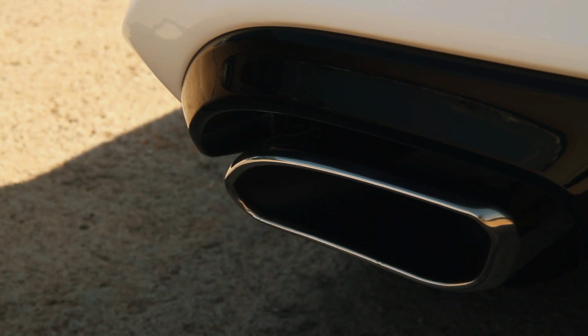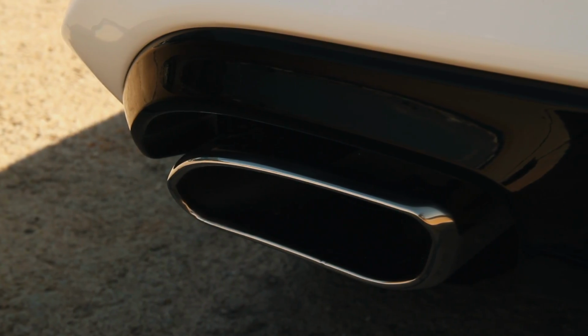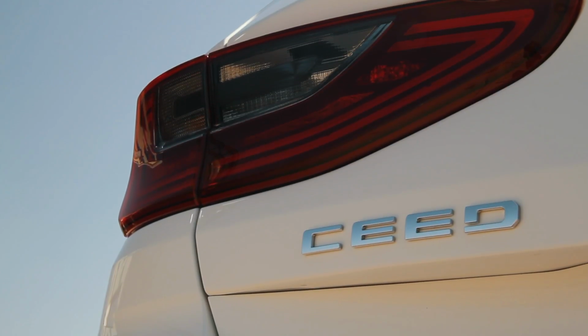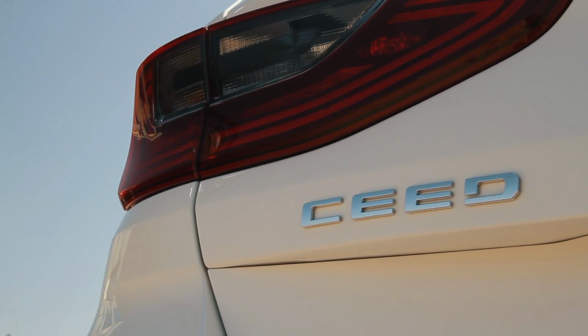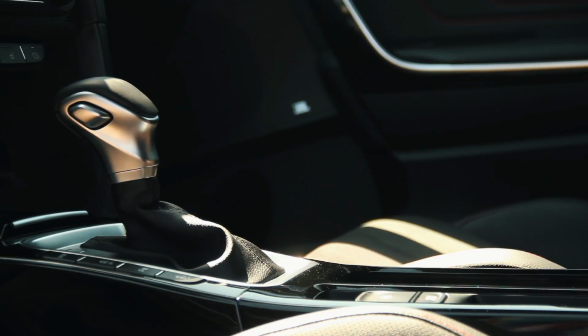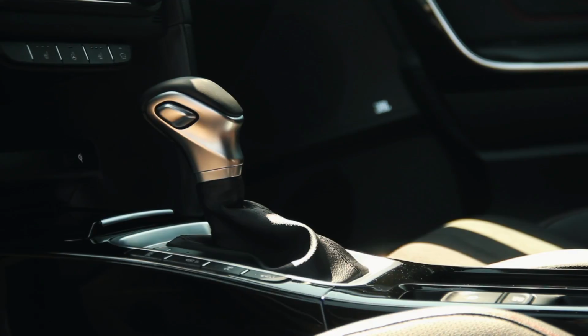There's a new exhaust system as well to go with all of that power, and there's an electronic sound generator which will pump engine noise into the cabin. Sometimes those systems can be good, other times they can be terrible. You get a 6-speed manual gearbox as standard, as you did in the old Ceed GT, but you can now also get an optional 7-speed double clutch gearbox. That'll be interesting to try because I wonder whether that will change the character of the car.